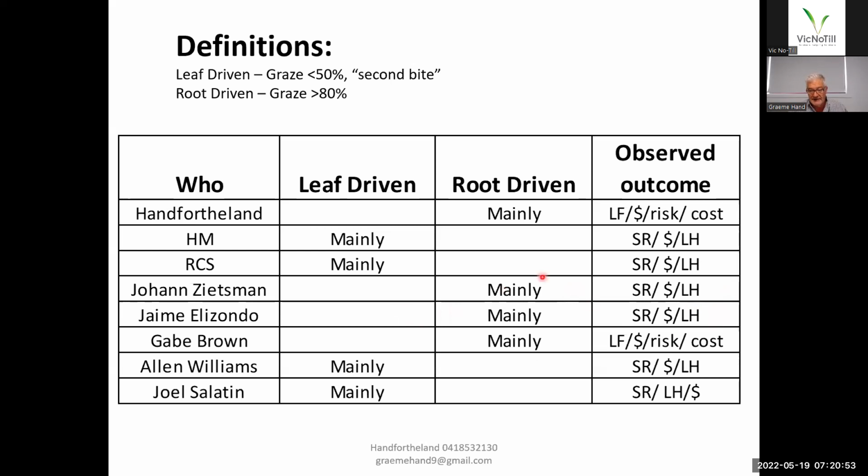Jim Elizondo, same sort of focus, stocking rates. Their first thought is, how do I increase the stocking rate to increase profit, and then I'll get some land health. Gabe switches a bit. So if you read his book, you'd think he was leaf driven. If you speak to him, you think he's root driven. But he has a landscape function focus. Every time you see a photo, or every time you're with him, he goes into the paddock, he's smelling it, he's going for the fungal content, he's doing all that analysis about the soil health. He's very focused on profit and low risk and low cost.